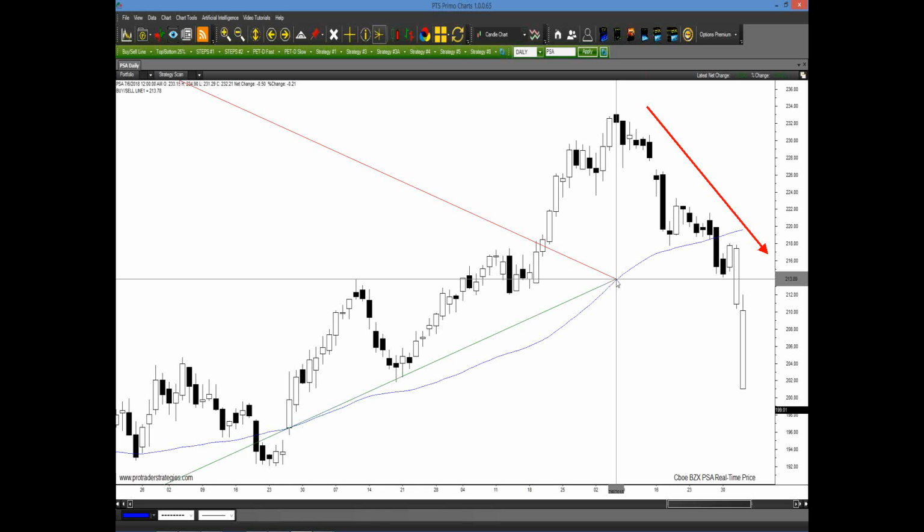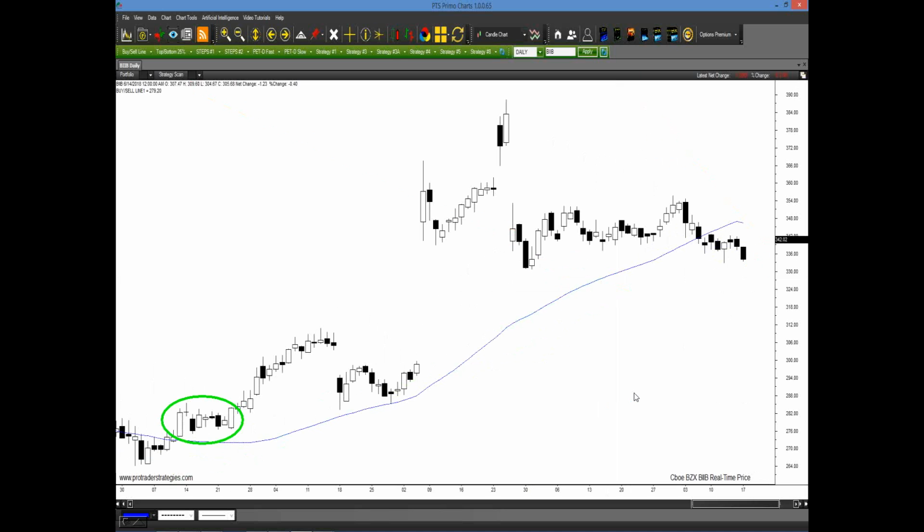And let's say you had said, hey, Steve, boy, this tool is terrible. I got out right here. Look, it's making new highs. How about a month later? Would you have been upset that you got out up here? You would have given back the majority of your profits. Let's look at another example.